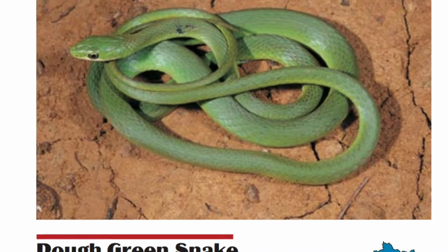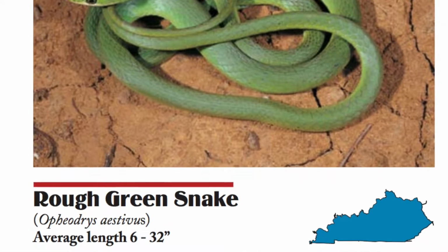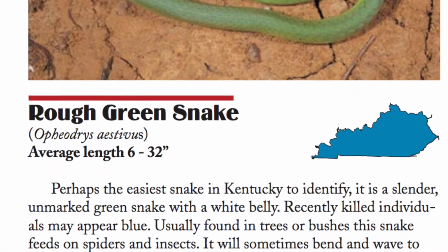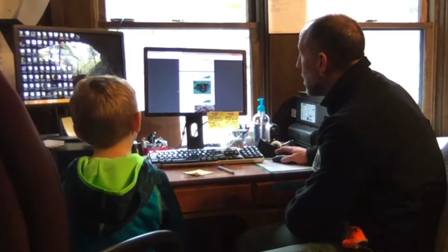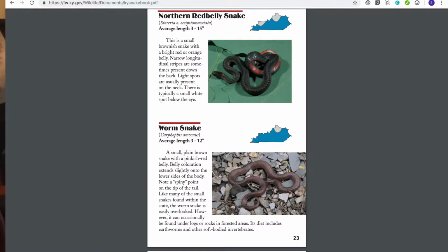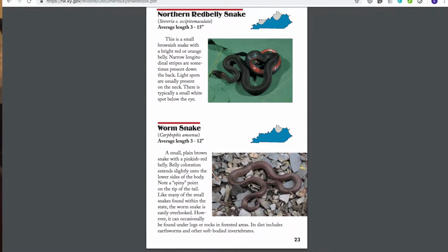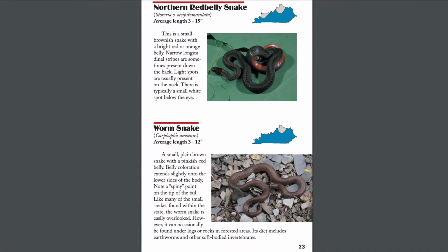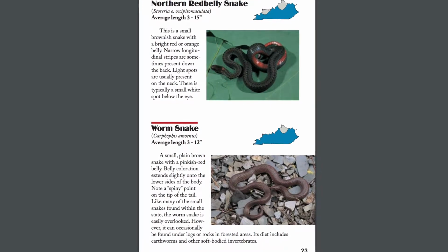The green snake. And they're coming back, but they were endangered for a little while. All right. I have seen those here on the park. I forgot about that one. The worm snake. Yeah. Sea turtles are endangered too. I didn't know that.